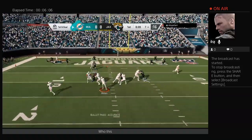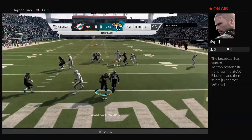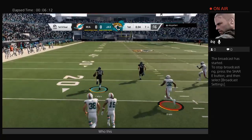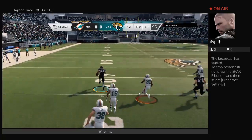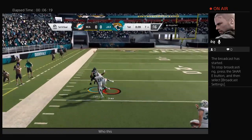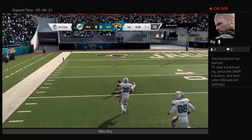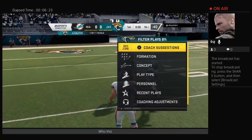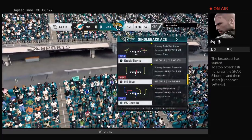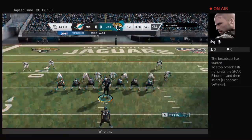From the shotgun, it's Rosen, and he fires one that's intercepted. Read it well, and it's picked. And now look at him go. He's at the 50. He's at the 30. Past the 20. And they will finally get him, but not until he's all the way down inside the 15-yard line. So quite a turn of events right there.